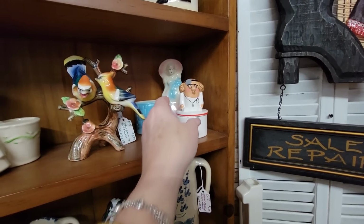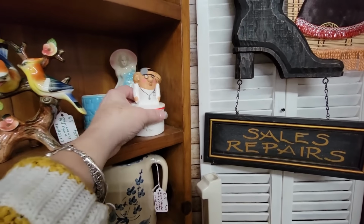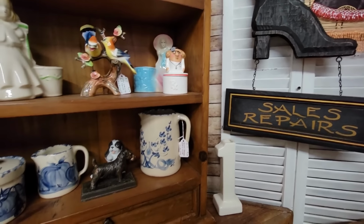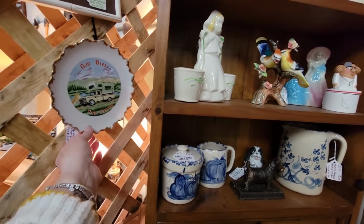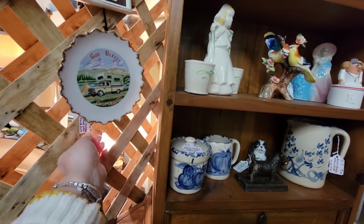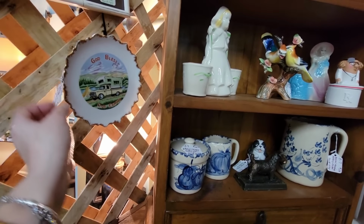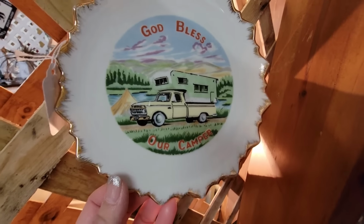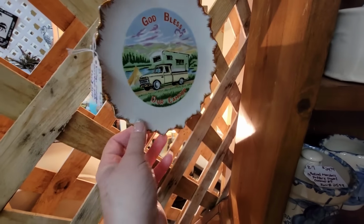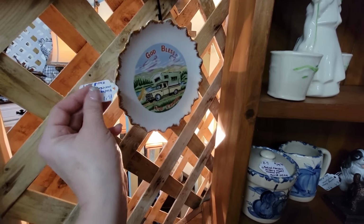I kind of like this little thing. It's only $5, but I probably have people that would like it because it's like a physician's little medicine box. I'm not going to get it, but I thought it was neat to show. Oh, God bless our camper. I have a plate just like this that I need to sell, but I love them. My grandma and grandpa had a cab on their truck just like that, and I always thought it was the neatest thing, and the bed was up there.